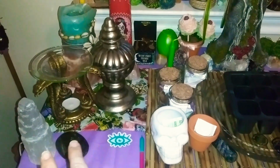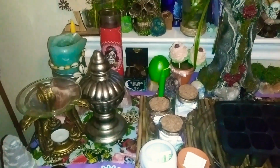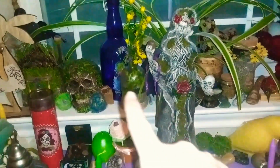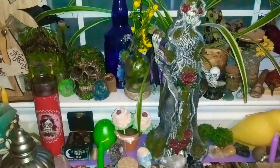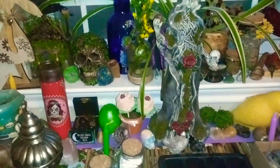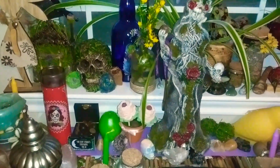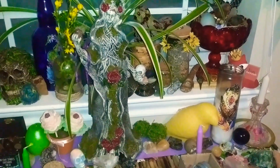So I've got some crystals here to represent, you know, the balance of the day. And then some candles. And this is the window. We picked some flowers first thing this morning. These are some flowers out of the yard. And also, after I show you guys this, I'm going to take you on a real quick plant walk so you can see that.